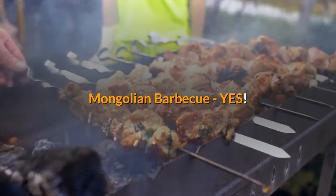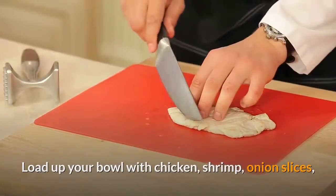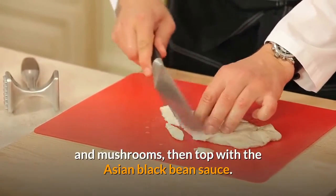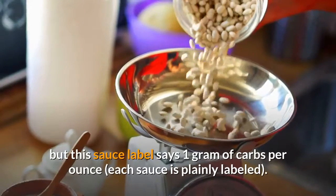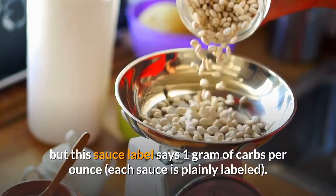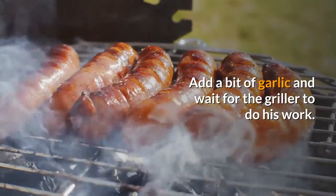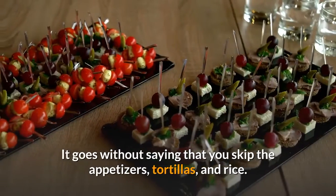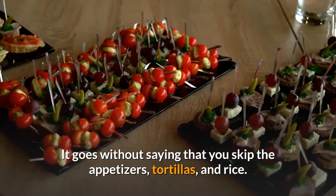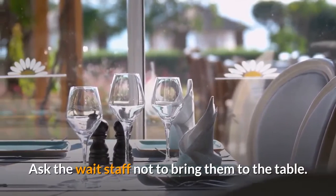Mongolian barbecue, yes. Load up your bowl with chicken, shrimp, onion slices, and mushrooms, then top with the Asian black bean sauce. I know beans have carbs, but this sauce label says 1 gram of carbs per ounce. Each sauce is plainly labeled. Add a bit of garlic and wait for the griller to do his work. It goes without saying that you skip the appetizers, tortillas, and rice. Ask the waitstaff not to bring them to the table.